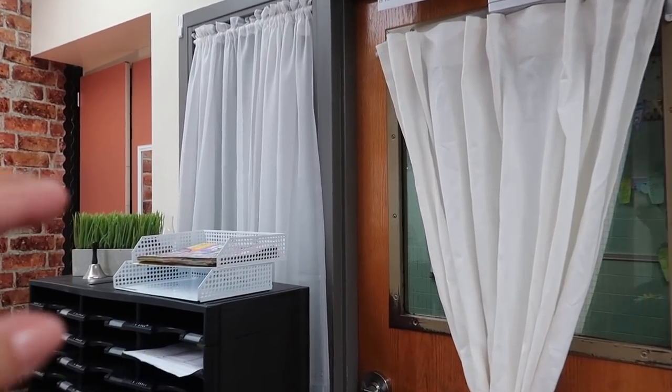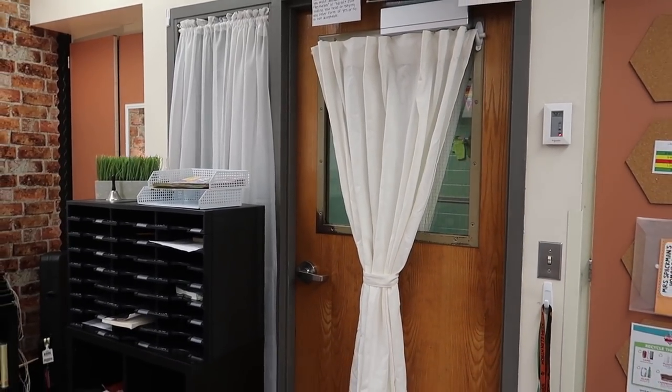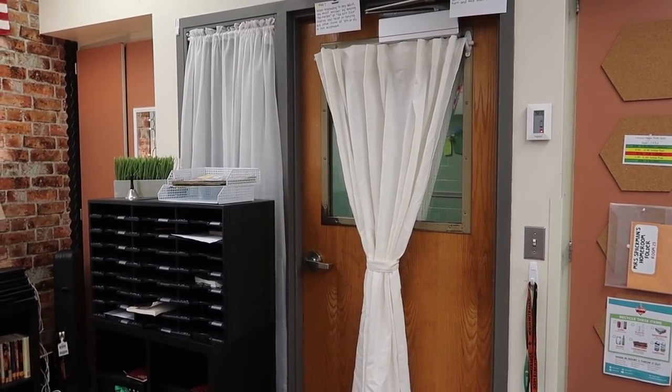This one is so dense that you can't really even see through it. So I'm not even gonna bother with that unless my principal tells me that I need to change it. So that is it. That's kind of the way my door is gonna end up going now.